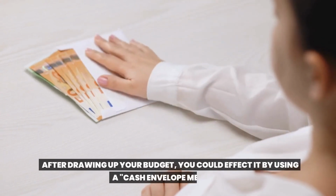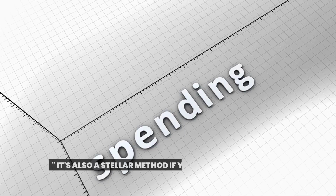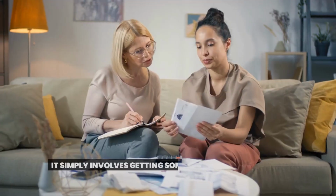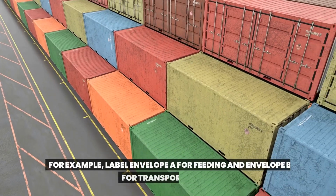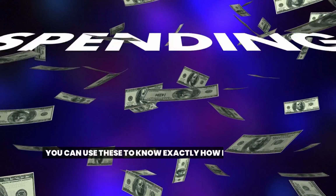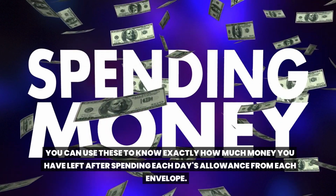Number 8. Separate cash for expenses every week. After drawing up your budget, you could affect it by using a cash envelope method. It's also a stellar method if you have trouble keeping track of your spending. It simply involves getting some envelopes and labeling them with the major expenses they will cover. For example, label envelope A for feeding and envelope B for transportation.